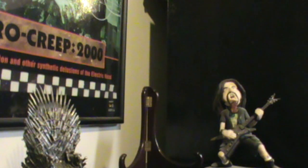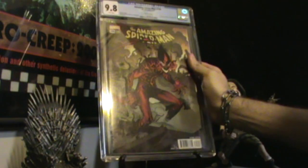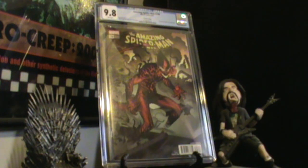Cool. So badass. I got this Amazing Spider-Man 798. This is the second printing. First appearance of the Red Goblin. I really like this cover. It's badass. So got 5 of those back, 9.8. Super happy with that. Yep.